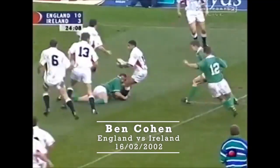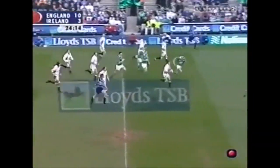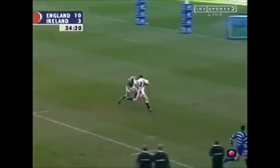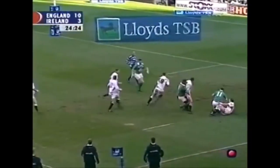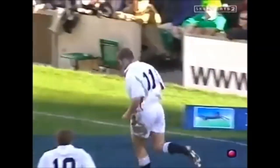Greenwood, Robinson. And then Healy takes it on. Stringer trying to get across. Good ball inside from Healy. And England have got plenty of options now as Bracken opens up and finds Tindall. Now does Tindall have the pace to go? It's a foot race for the line. Tindall can't make it. Hickey makes the tackle, but Hill is there. Worsley, wonderful hands. Cohen, wonderful try. It's a classic.